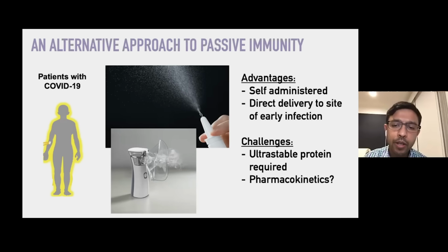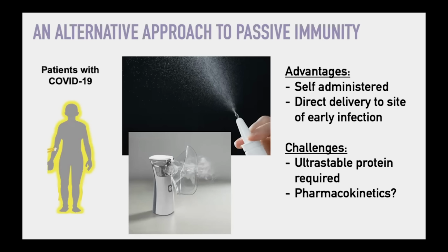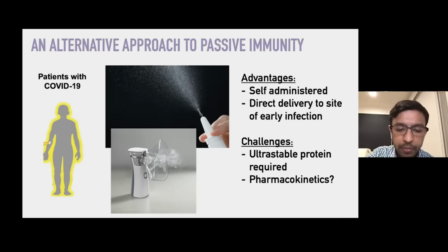There's precedent for this kind of approach for other viruses for preventing viral replication. And so really what we think the unique advantage of an approach like this is for patients that are, again, very early in the course of infection, patients that are high risk, that are exposed to coronavirus patients like healthcare workers or nursing home residents, or other people that are generally high risk might benefit immensely from this approach to providing passive immunity.